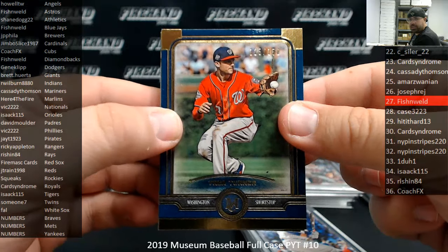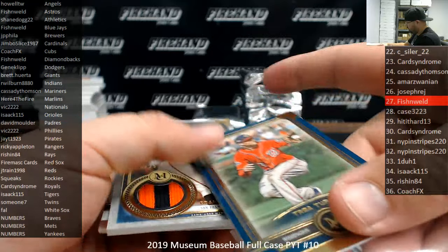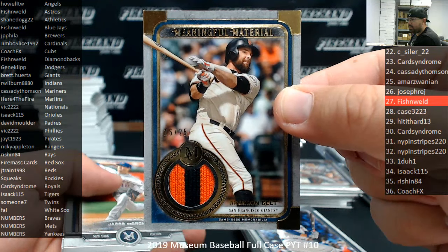Number to 150, Trea Turner, Nationals. Nationals going to Vic. Gold Meaningful Materials at 25. Brandon Belt, the Gigantes, going to Brett Huerta.